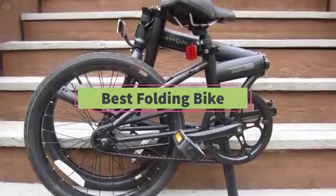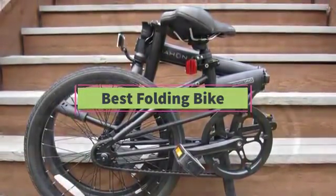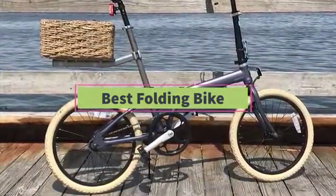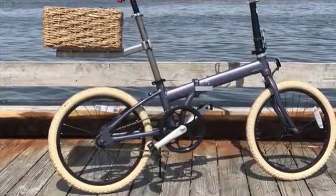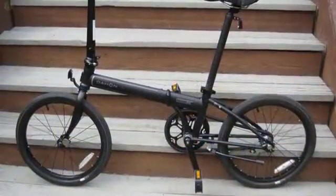In today's video, we'll be comparing the 6 best folding bikes that are designed for different kinds of users in 2020. We will take into account quality, fit and comfort, features, and price, so you can decide which is best for you.